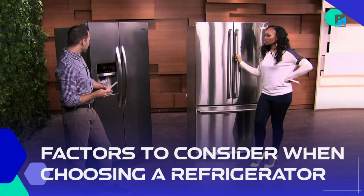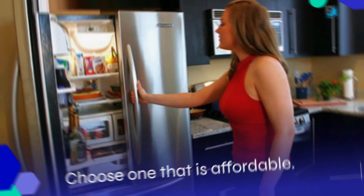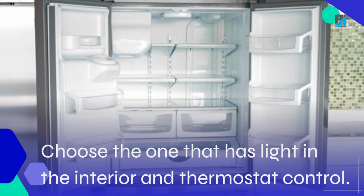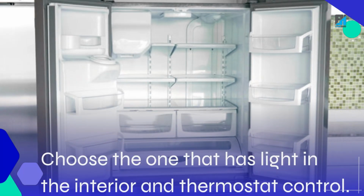Factors to consider when choosing a refrigerator. Choose one that is affordable. Choose the one that meets the family's requirement. Choose the one that has light in the interior and thermostat control.